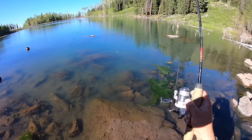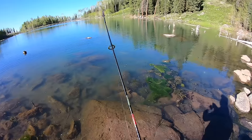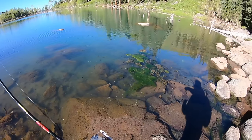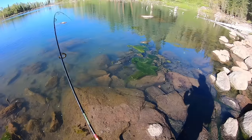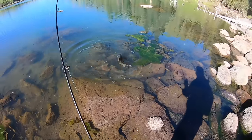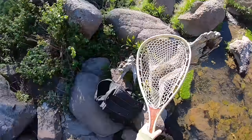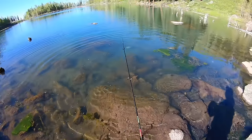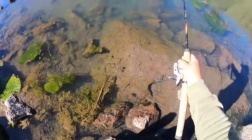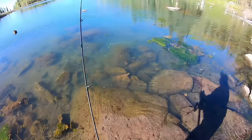Oh my gosh. Look at that fish. I gotta get my net, gotta get my net. There he goes. There he goes.